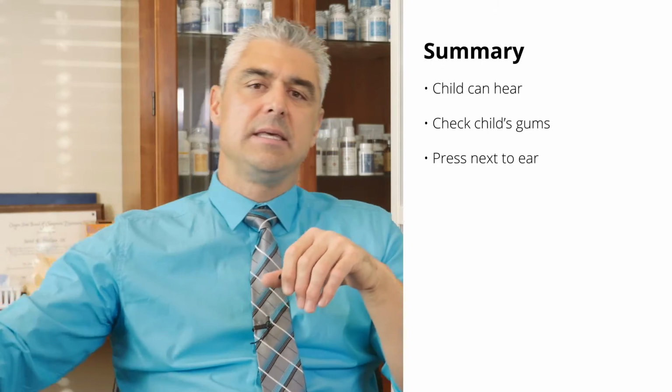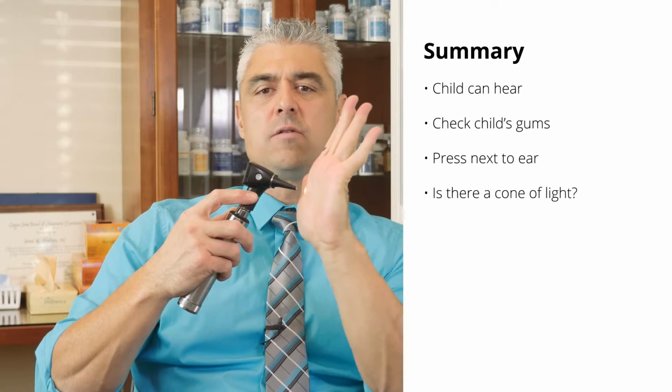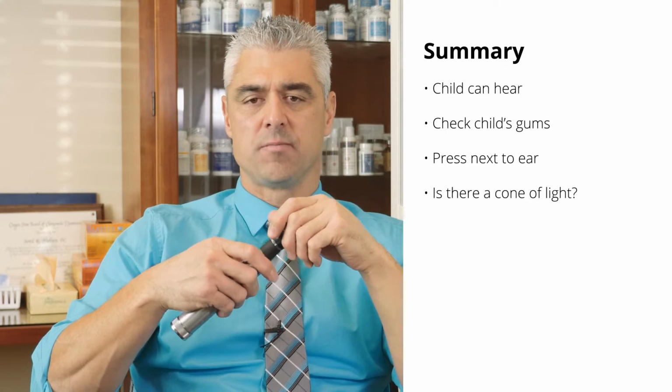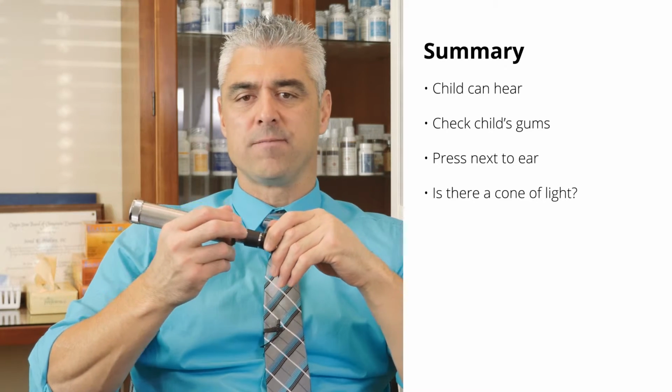When looking inside the ear, ask the pediatrician, did they see the cone of light, or is there so much pressure that that cone of light now is flattened and you don't see it well demarcated in the ear, or if there's actually fluid behind the tympanic membrane or eardrum itself.